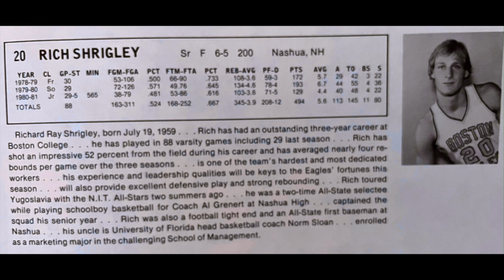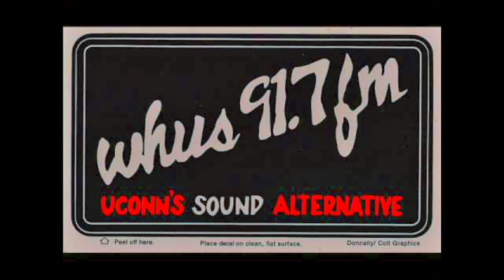We played 20 minutes here at the Roberts Center in Chestnut Hill, Massachusetts. And the score at halftime, Connecticut 27, Boston College 24. We'll be back with some halftime festivities right after this.